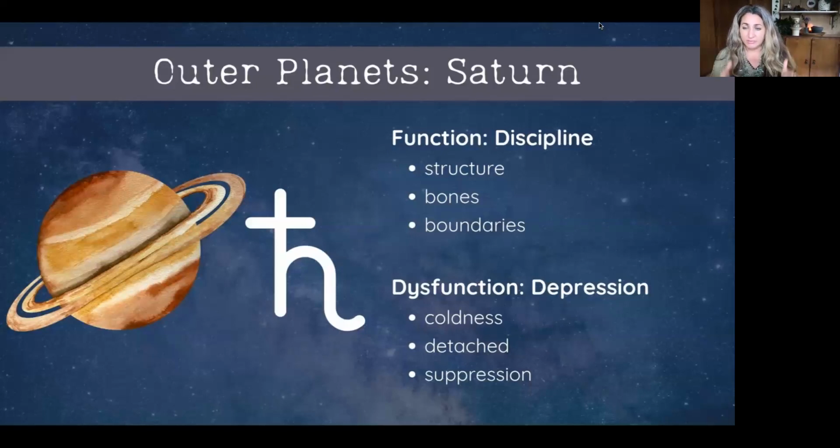Saturn shows us where we need boundaries, where we need hard lines, where we need structure. Saturn represents our bones. So whenever you have a positive Saturn transit going on, doing things like chiropractic care, dental work, it's the structures of our bodies, but also the structure of society. I think of Saturn like a military granddad in the best of terms, where if you're not early, you're late. You know, there's a structure, you need to be on time. Saturn is the Lord of karma and rules our time.